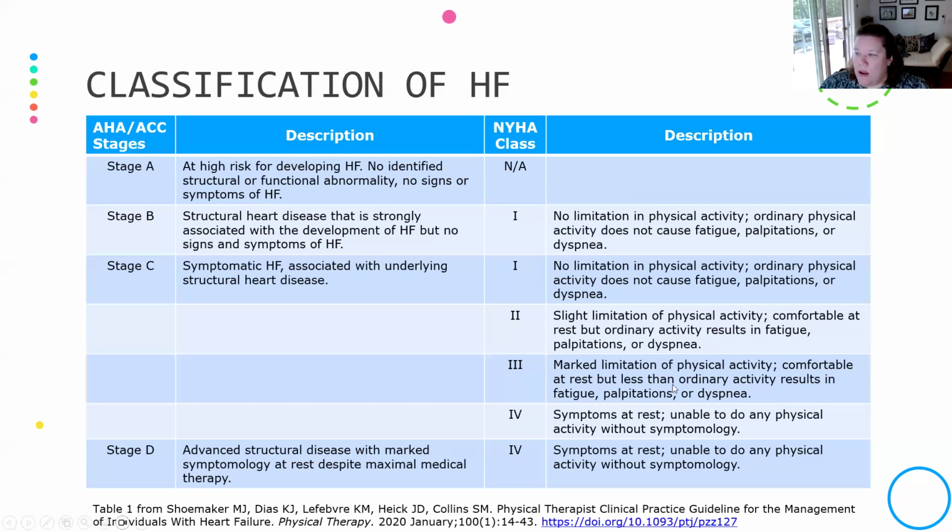And then New York Heart Association class 3 is you have marked limitation in physical activity, but you're comfortable at rest still, but less so when you do ordinary activities. So it's this progression. The problem with the New York Heart Association class, and the reason the AHA, ACC stages that's pictured here on the left were developed, is because the New York Heart Association classes are based solely on symptoms.